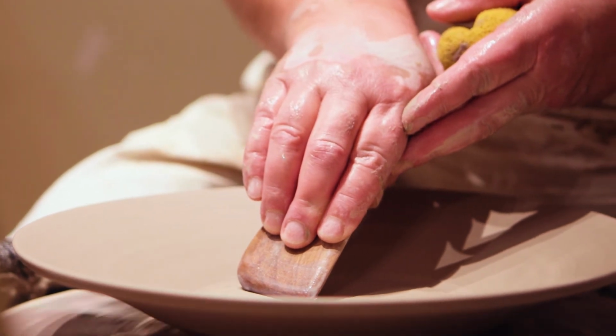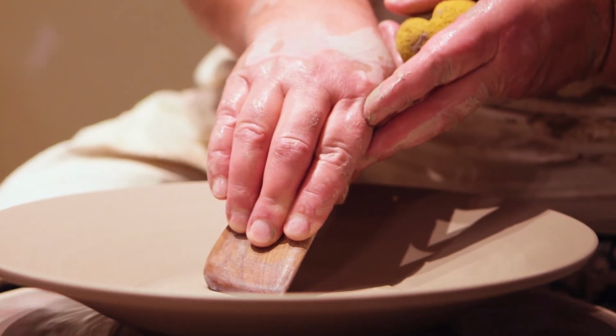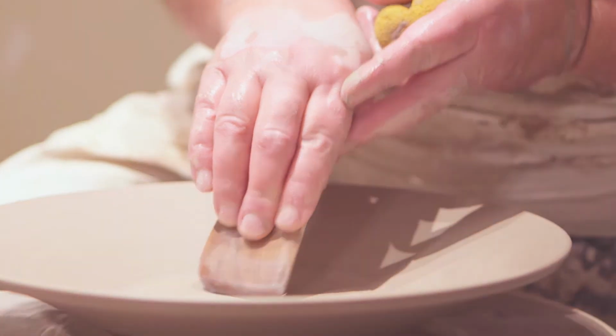If you haven't already visited us, we extend a warm welcome to you to join us and be part of our community as we create art and play in the clay.